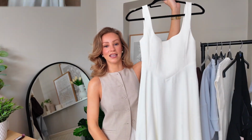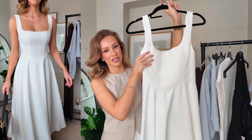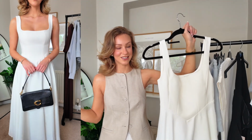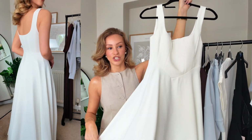And a brand that I think celebrates that so well is Muse. They have just released, I think it's like Postcards from Nice or something to do with Nice. It's like the second part of their summer collection. This is the white. It is a white midi dress that has this beautiful structured corset detail around the top, which really holds you in, pushes the girls up, very flattering. And then it goes into this full, really floaty, really swishy skirt.